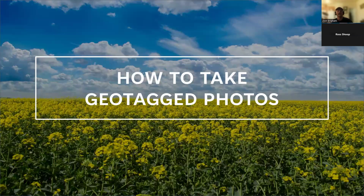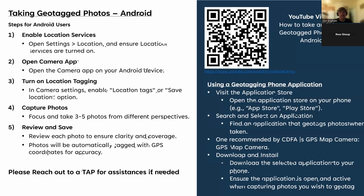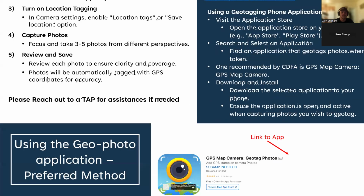Kind of going over now just some of the geotag photos. I have this in every presentation, and it's just helpful if you're confused about how to take them. I have some information about how to take geotag photos on an iPhone, as well as nice YouTube videos and the CDFA's instructions. And I also have it for Android, and at the bottom right there, you will see a geotagging phone application. That's going to be an app. If you have any problems with this, just reach out to the TAPs. We'd be happy to help you go through this process.